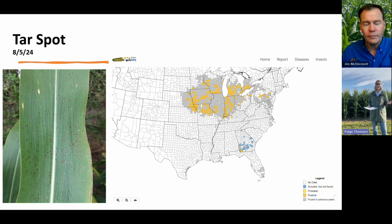I was going to say we can add Pocahontas, Calhoun, Greene County to the list. Again, low levels. And Jim, we haven't had too much of an issue with this in both of our territories. I know it's been a little more intense in eastern Iowa, but it really hasn't done anything until super late in the season, where there's no yield impacts.